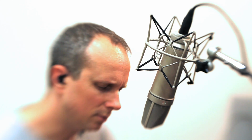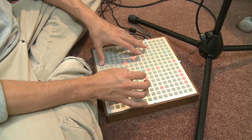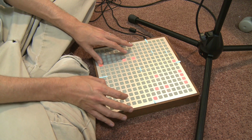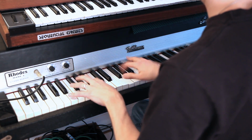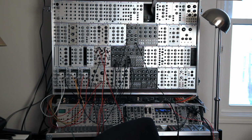My name is Matthew Davidson, and I make things. I'm sitting here in my studio. Unfortunately, there isn't a lot to it these days, as most of my work is accomplished inside the computer. I have a Rhodes and a variety of instruments and microphones, but the most prominent physical element would have to be my modular.